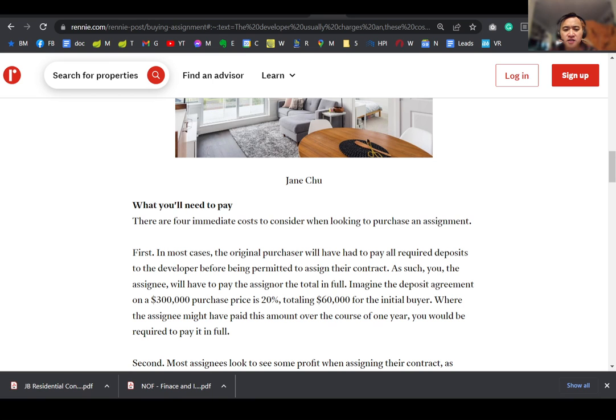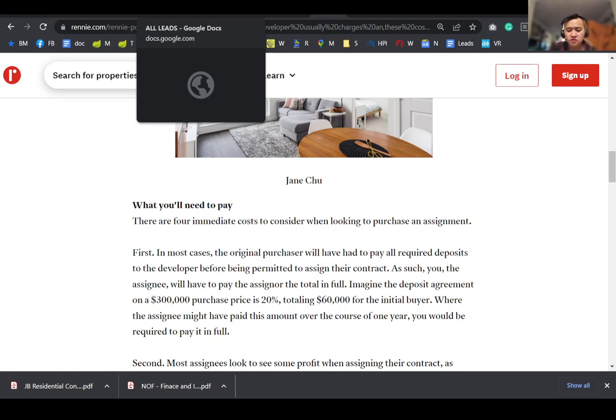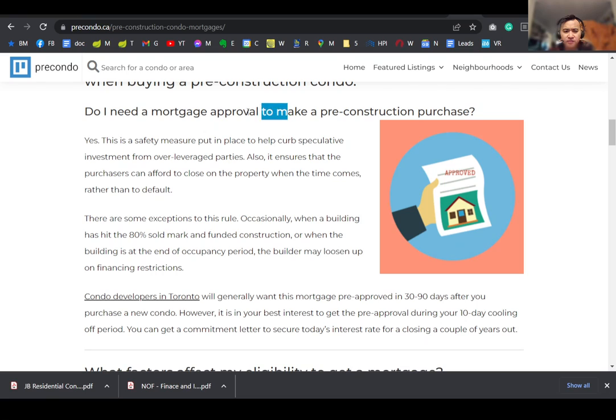One more thing is for pre-construction, you're going to get some kind of a mortgage approval. And honestly, this isn't too hard as long as you have even medium income. I know a lot of mortgage agents who can make that letter for you. And it's just saying that at closing in like 4, 6 years, they should be able to make this purchase or close on the property.